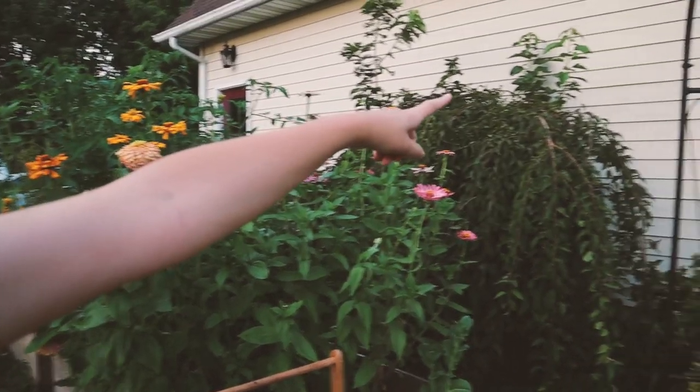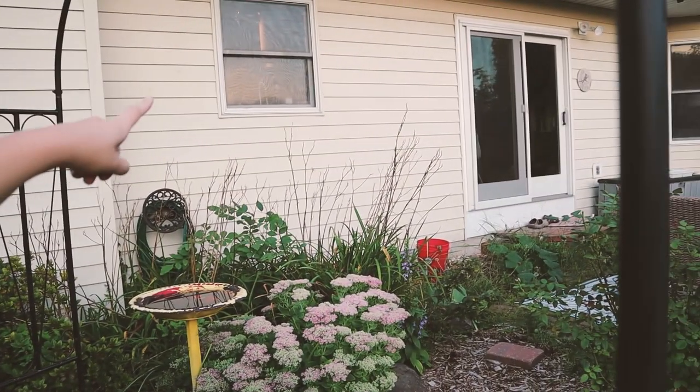So before I give you a little tour, you might be wondering, what is a kitchen garden? Well, the simple answer is, see that area right there? That is our kitchen. So a kitchen garden is a garden that's right outside your back door, really close to the kitchen, and that's a small space where you plant a lot of things that you want easily when cooking.